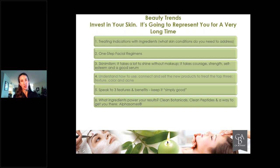So peptides are those amino acid chains that have been divided and then recombined to be able to treat particular indications. And then also, how do you get there? So that would be the alpha-somal molecule. And that's another part of skin minimalism, is because you're able to use products that do the work for you. And you just have to put your thinking cap on as to what order and how to use them. And then they do the work. And that's the alpha-somal molecule.